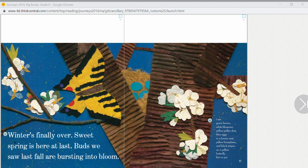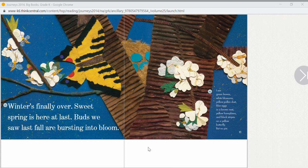Okay, winter's finally over. Sweet spring is here at last. Buds we saw last fall are bursting into bloom. So I didn't read that sentence 100% correctly. So when that happens, boys and girls, you got to go back and reread the sentence so it flows smoothly. Buds we saw last fall are bursting into bloom.